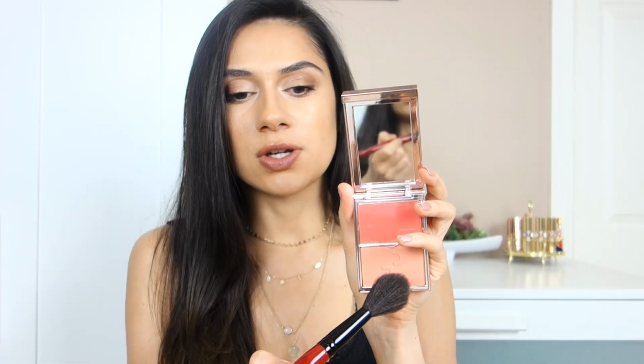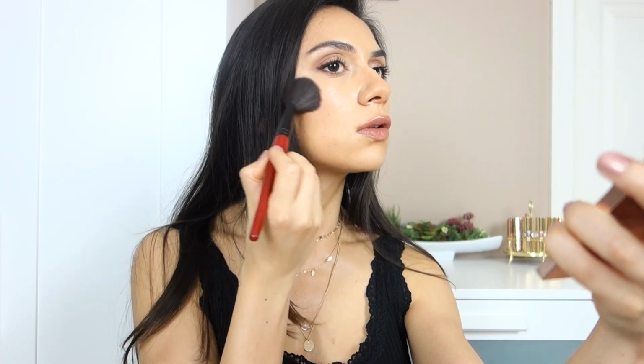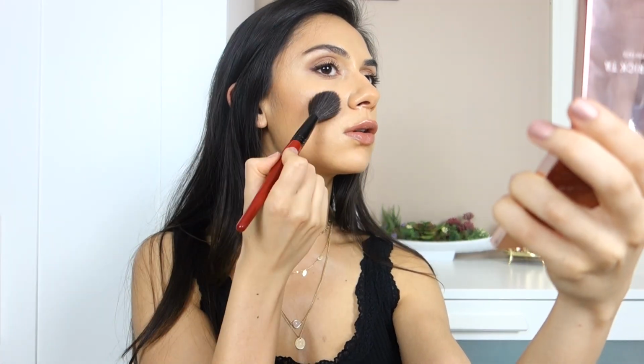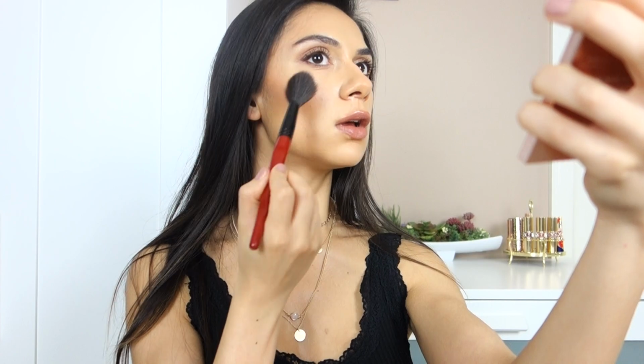He's the creator of the product, so I trust that he knows the best way to apply it. So I'm going to first go in with this powder, and then we're going to apply it to this cheek right here. So a really nice pinky shade. Definitely more pink undertone than red. And then he actually uses a sponge for the cream, so he dips his sponge right into the product.